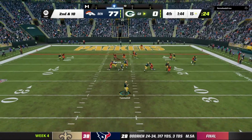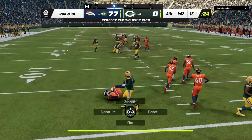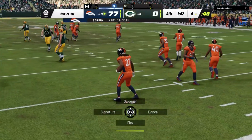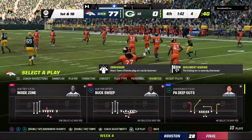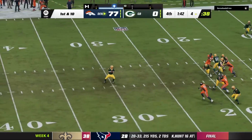Tannehill now to throw. And my goodness, another interception. Shaquille Griffin with a pick. And the Broncos are going to take possession here as they've got it at their own 4-yard line.